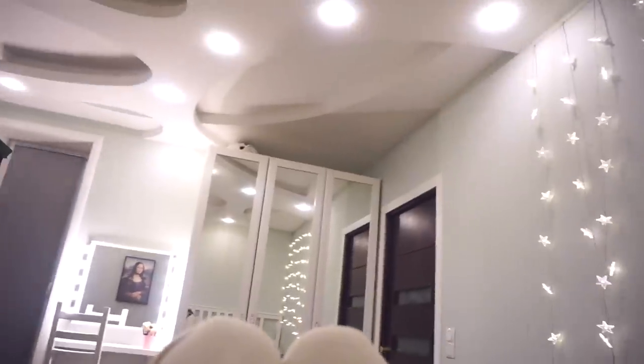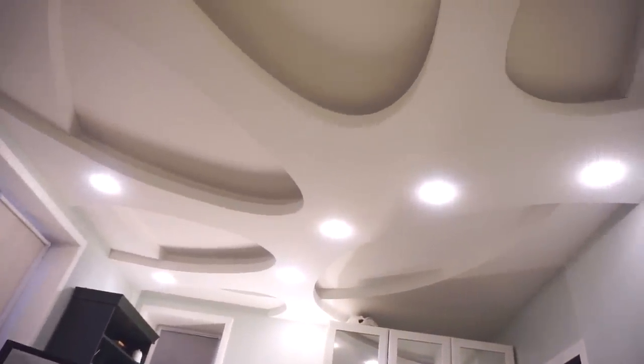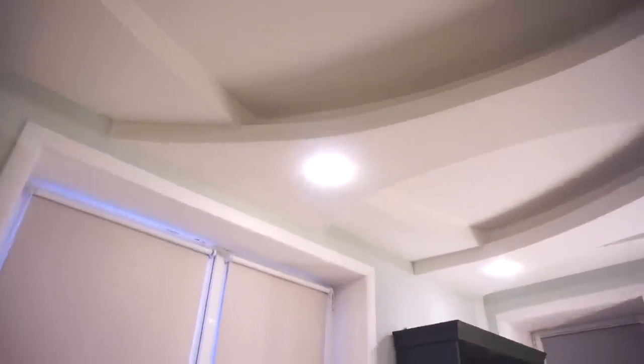And guys, I forgot to show you a beautiful thing, and this is my ceiling. My dad designed this ceiling himself, and it looks like the sun. And I have never seen anything like this before, and I think it looks just amazing. Isn't it just beautiful, guys? What do you think about it?